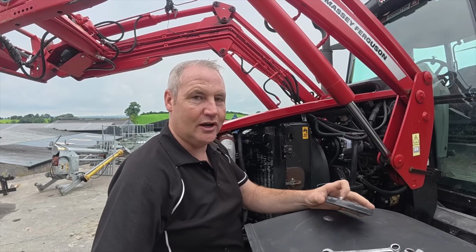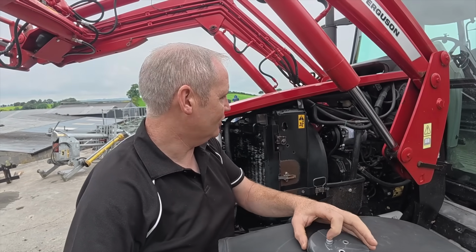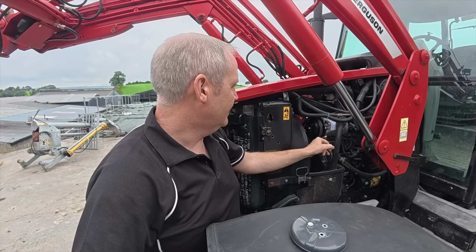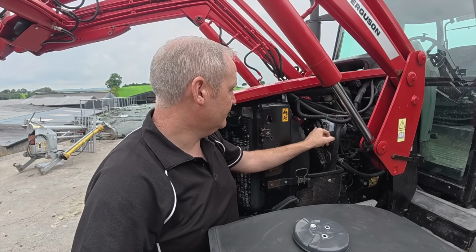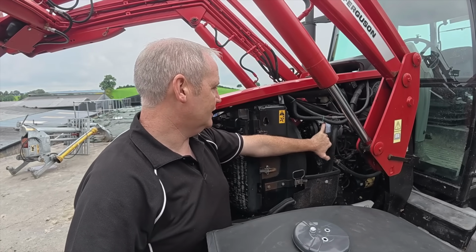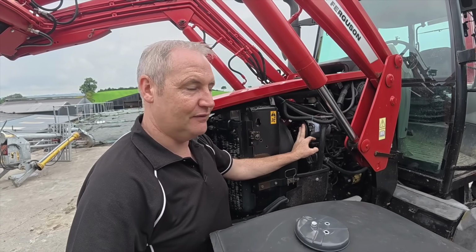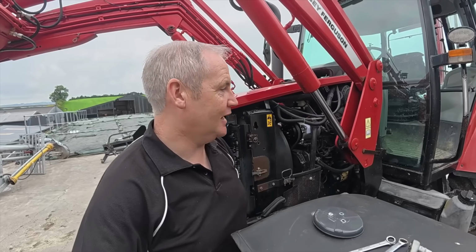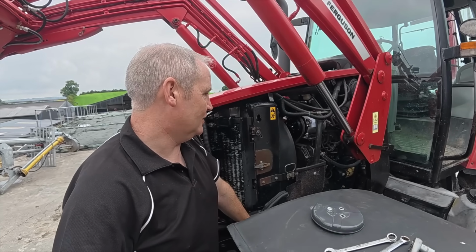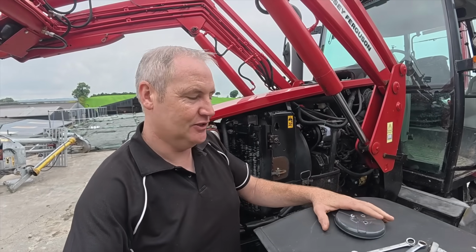I rang the guy that did the work. I took this dust cap off to have a look inside to see if there's any dirt or something stuck on it. There's nothing I can see there. After a long conversation with him on the phone, we came to the conclusion that the compressor has a fault. So now I'm just after ringing the dealership to source another compressor for it. It means that the whole thing has to be done again. The man has to come back out, regas it, and put a new compressor on. So we're not out of the woods on it.